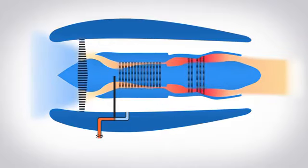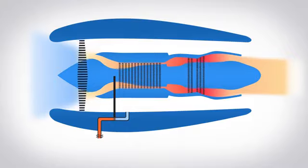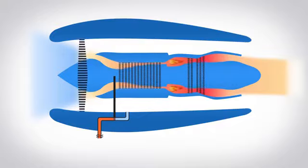So, spinning the air turbine starter in turn spins the engine's compressor. And you rely on that system until the engine reaches 28.5% of N2 and it lights. Then the engine powers itself. So where does the compressed air come from?